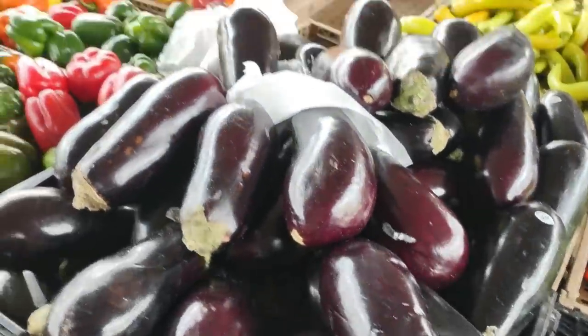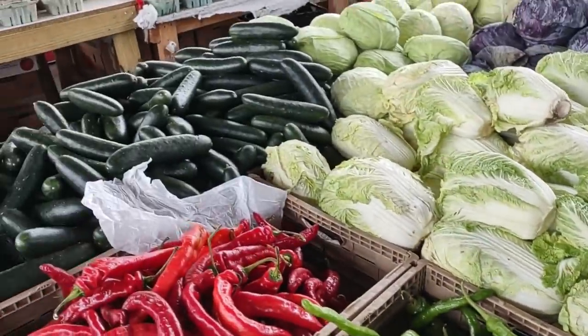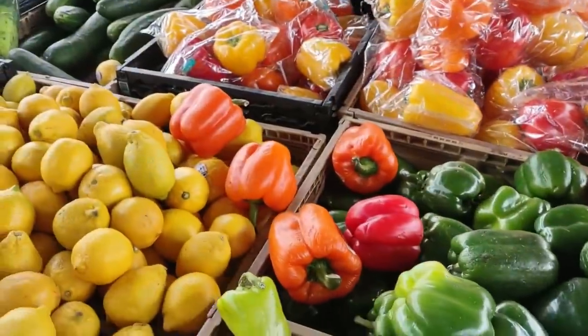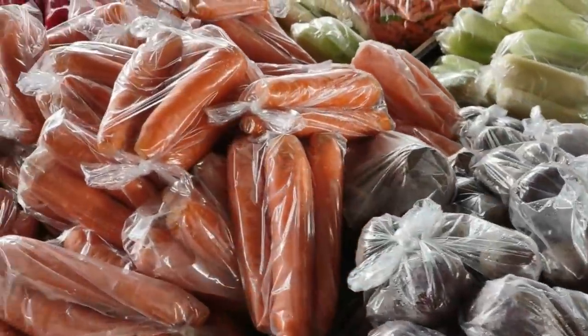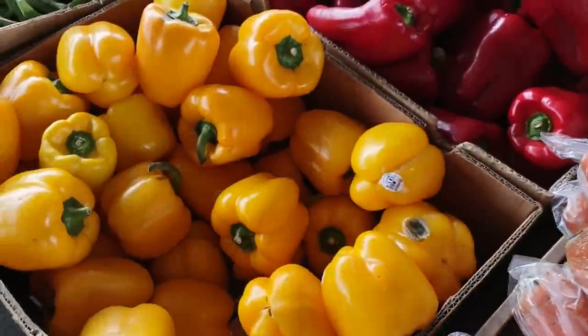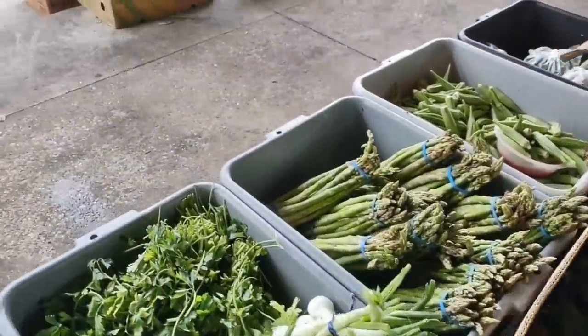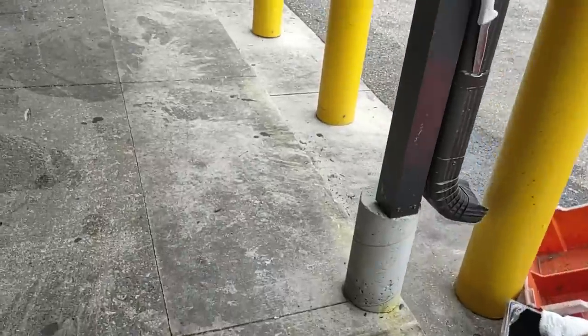Look at the eggplant. All kinds of peppers, cucumbers. I be looking down on the ground, making sure ain't nothing crawling. Look at these big carrots. Look at the peppers, y'all. We came to get cabbage today, and we're trying to find something that has the green still attached.